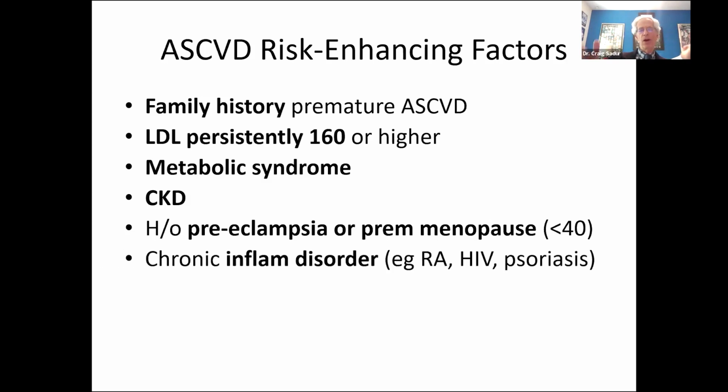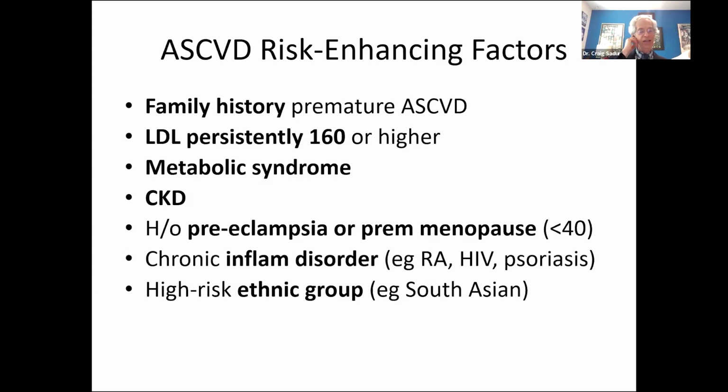Chronic inflammatory disorders. So when I see a patient with psoriasis, I'm not automatically thinking, oh my gosh, we need to get these lipids corrected, but it turns out it's a chronic inflammatory disorder, as well as rheumatoid arthritis, HIV, and others that adds to the risk. And high-risk ethnic group, South Asians are at increased risk. In fact, that's been some of the work with lipoprotein(a), where they had a pretty good lipid panel, but they have increased lipoprotein(a). But in any way, South Asian needs to be part of the ethnic groups of which we're concerned. And triglycerides persistently 175 or higher. So not necessarily real high, but persistently there.